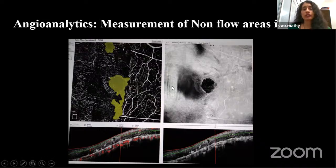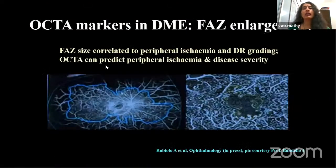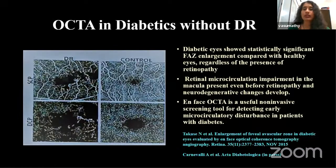Now, angioanalytics can also be done in OCTA, wherein you can measure the non-flow areas in DME. This is one of our patients wherein, currently with our machine, we are not able to measure the avascular zone of the deep capillary plexus, but we are able to measure the non-flow areas of the superficial capillary plexus, which gives us valuable information. In fact, the avascular zone enlargement is said to correlate with peripheral ischemia. So if there is a large avascular zone, you can predict that the patient can have a lot of peripheral ischemia. This is important, especially in type 1 diabetics, wherein clinical findings may not be so obvious and more of peripheral ischemia is the rule in type 1 diabetics.